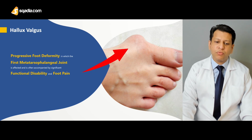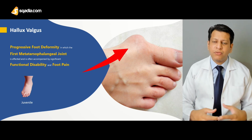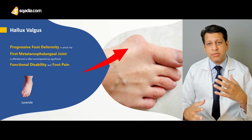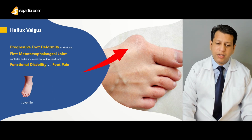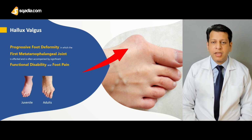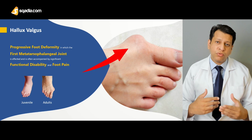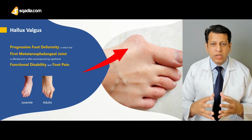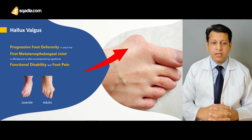Now there are two forms of hallux valgus. They are briefly defined as, one called the juvenile or adolescent form, which is usually seen in young adults or even in children. As we continue, we'll see how much genetic predisposition plays a role in the juvenile adolescent form as well. And then there is an adult form, which is usually seen especially in females and is mainly related to ill-fitting shoes, wearing shoes over a prolonged period of time, especially with a confined or very narrow toe box. With these kinds of situations, there is a chance of development of adult hallux valgus.